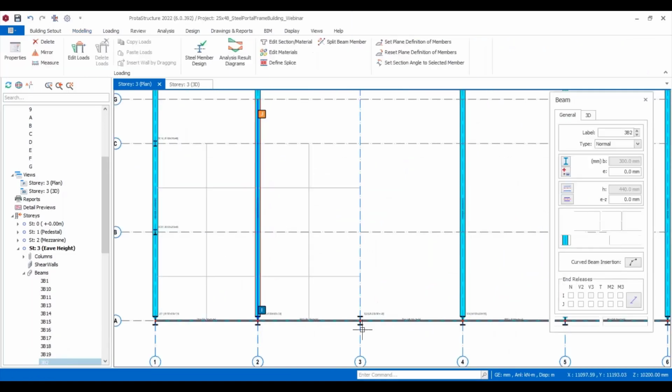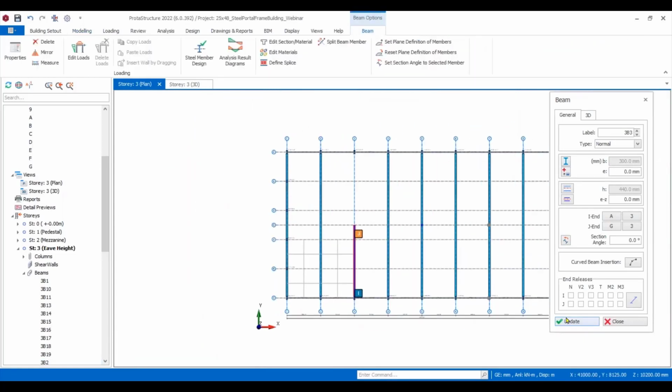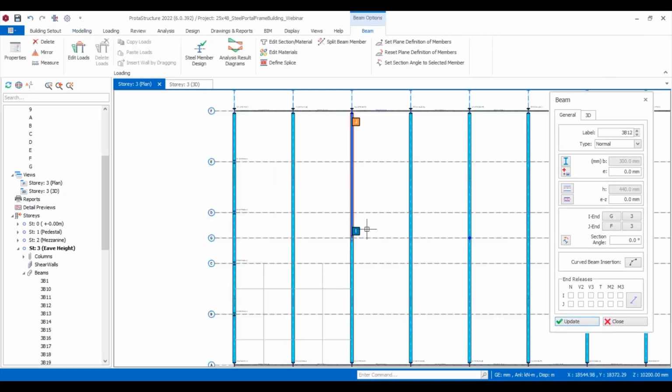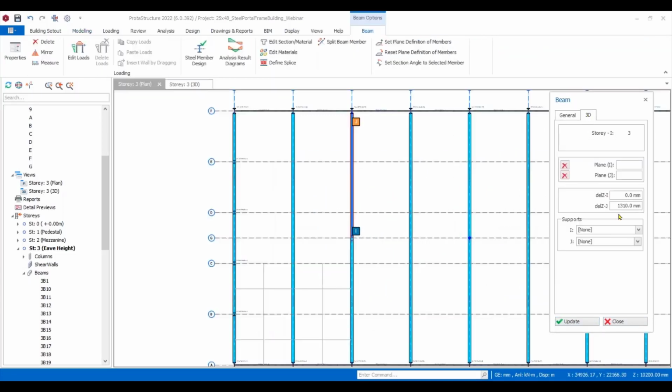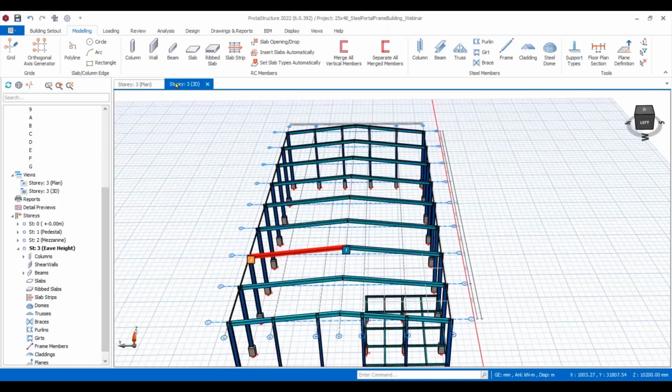So we have this. All you need to do, echo this. You can do this. It's not correct. You change it. Here is 0. Here is 1,310. Update. Okay.